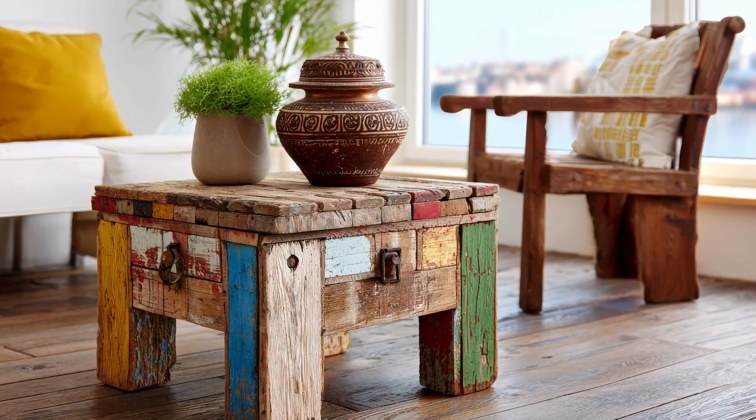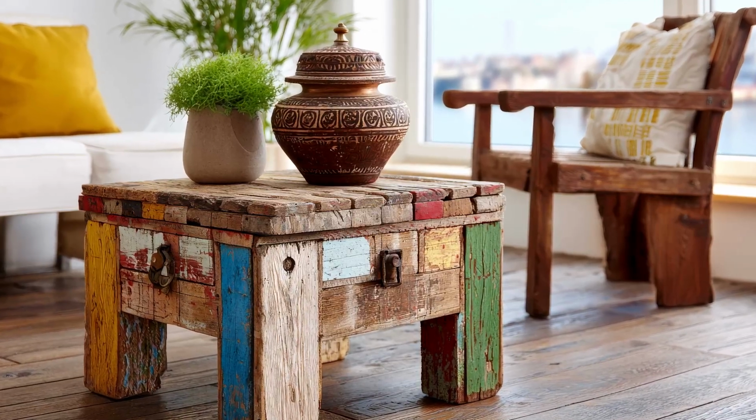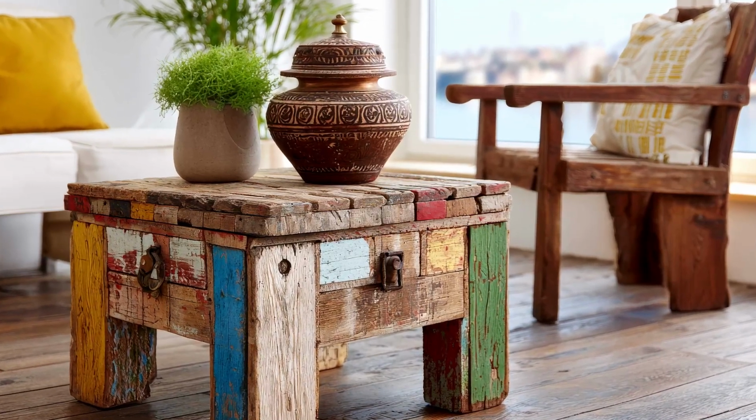This chapter will guide you through creating that perfect patina, embracing imperfections to achieve a vintage aesthetic that's both authentic and stylish.